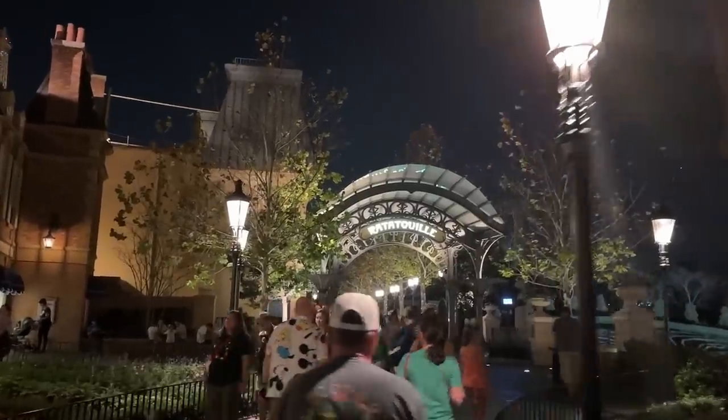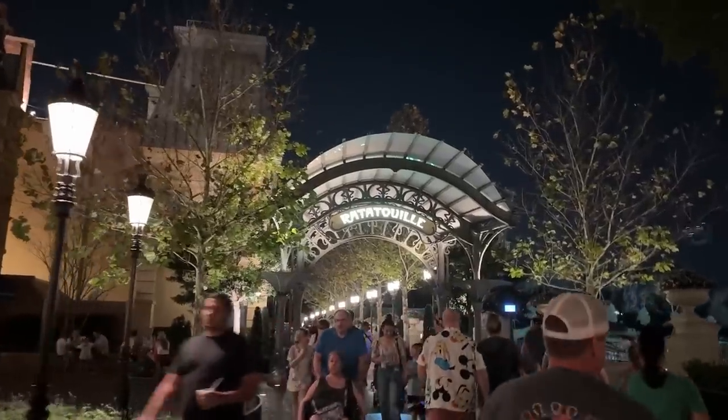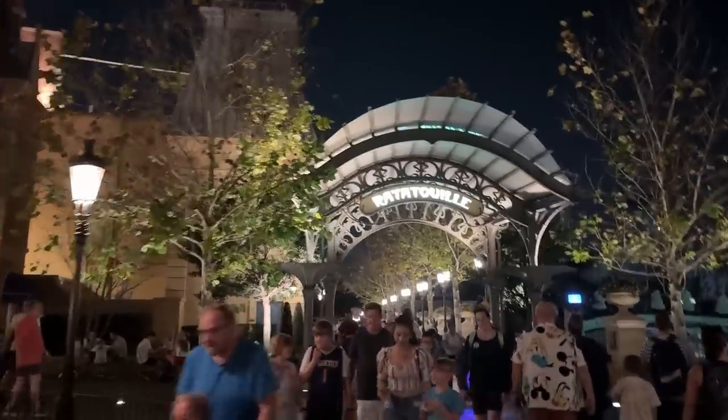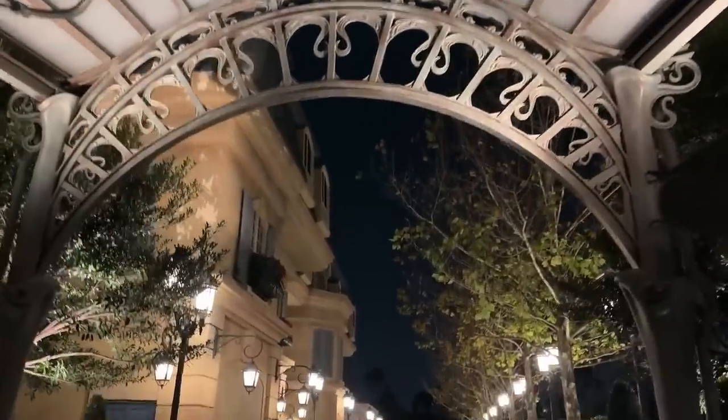As a little word of warning, this attraction is in 3D, so if wearing 3D glasses or a 3D attraction makes you nauseated, just be aware going in. I say that as a colorblind person, so when I put on the 3D glasses, it's just kind of a blur that smells like bread.